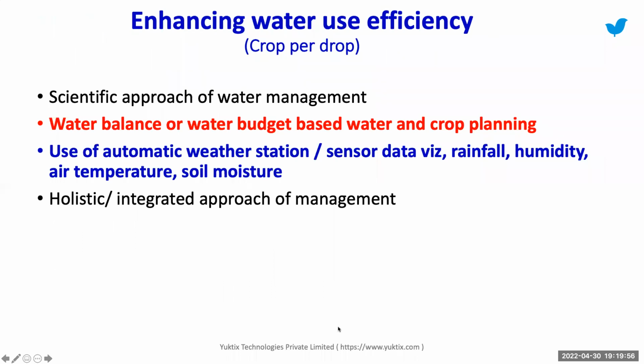How to enhance the water efficiency? That means for every drop of water, we need to produce more. That is called crop per drop. So a scientific approach to water management is very important. As we mentioned in the introduction itself, sensor-based data we have to collect, and we need to analyze whether water is required or not required, depending on the soil condition, the crop phase of development, and the type of crop, whether it is an intercrop or a sole crop. And this has to be calculated. Based on this scientific approach, we should implement the water management system.